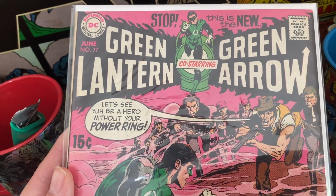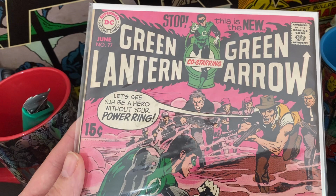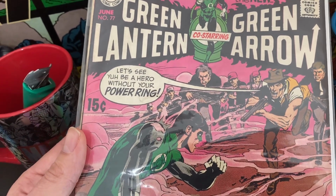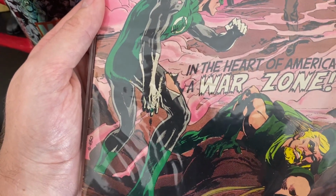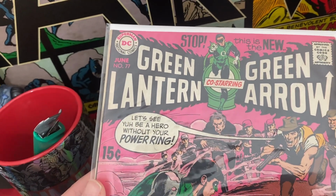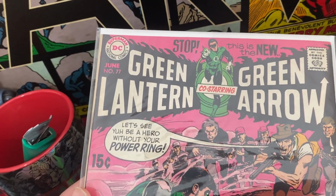But I definitely am going to be focusing on Action Comics, Green Lantern, Batman, Detective Comics, some of those main titles that Neal Adams did. I definitely will pick up what he did for those titles. And so, yeah, folks, in the coming hauls, look out because I will be showcasing a lot more DC in the future.